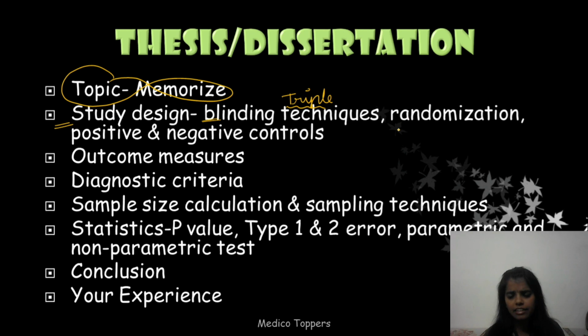And then regarding the randomization, question may be asked who had done the randomization or how it had been done, these questions. And then regarding the positive and negative controls, so in case of negative control, it is none other than placebo, and in case of positive control, it is a well established treatment. It may be other treatment sources also.